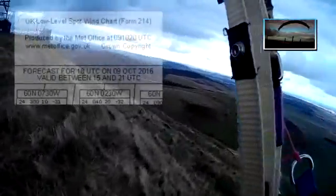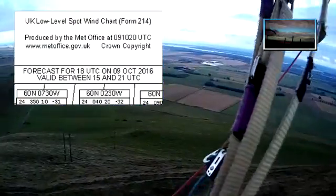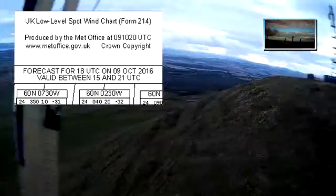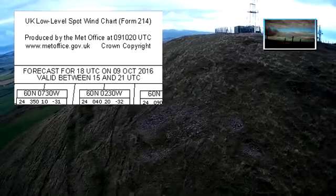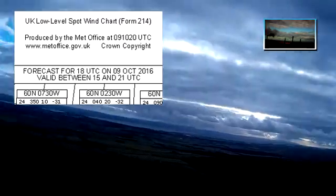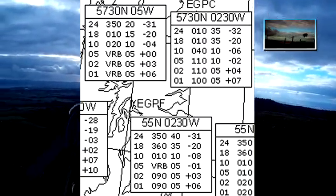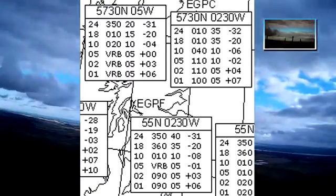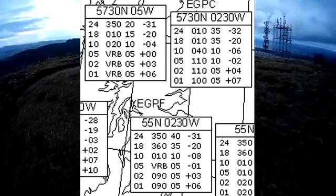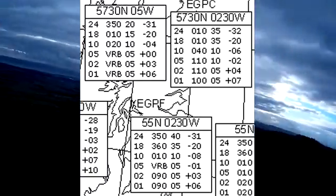So essentially F214 has boxes on it. It's a graphical chart with some textual information. You're looking at the map of the UK, and the easiest way, and the way I teach it to students, is if you think about each of those boxes as being a very, very tall flagpole with a number of flags situated at different altitudes. What they're giving you is wind information, as a vector. So they're giving you a direction and a strength. They're also doing it at set heights, which are the same on every box, and as well as that, at those heights they're also giving you temperature information.